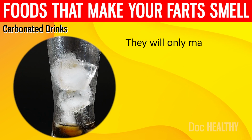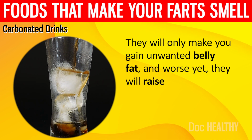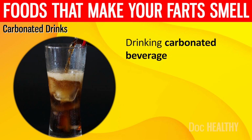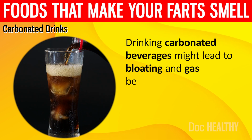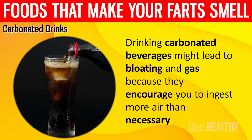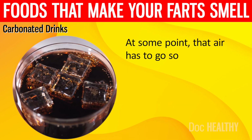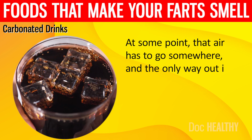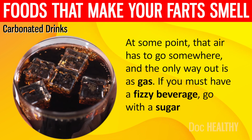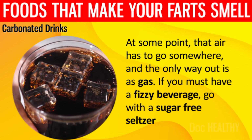They will only make you gain unwanted belly fat, and worse yet, they will raise your diabetes risk. Drinking carbonated beverages might lead to bloating and gas because they encourage you to ingest more air than necessary. At some point, that air has to go somewhere, and the only way out is as gas. If you must have a fizzy beverage, go with a sugar-free seltzer.